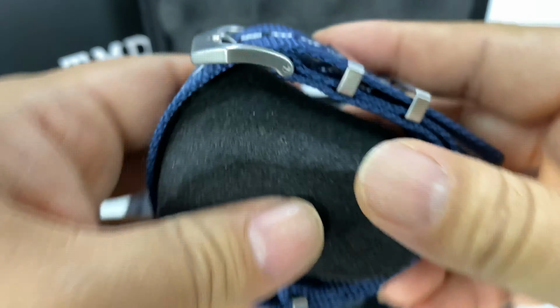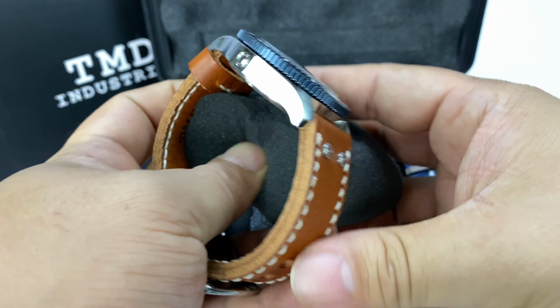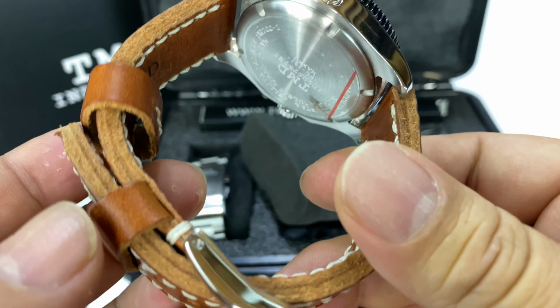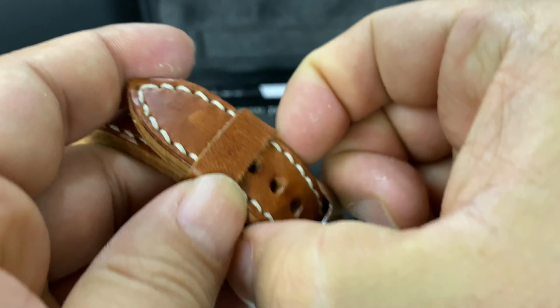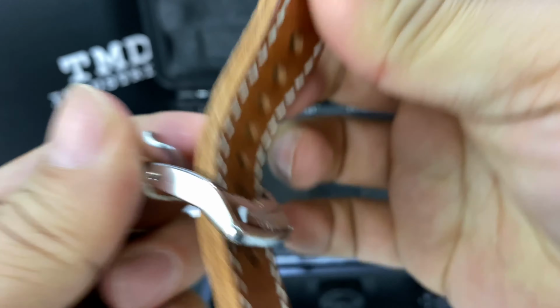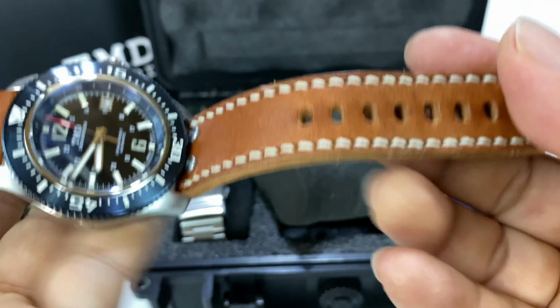But then obviously you can see right here, it comes on a beautiful leather strap, which is my preferred strap. I do like bracelets and all that other stuff, kind of more, you know, for when I'm trying to have a purpose-focused watch. But leather is just kind of my go-to because it's casual and yet formal.